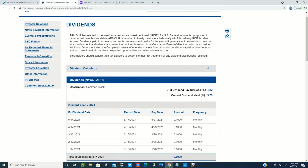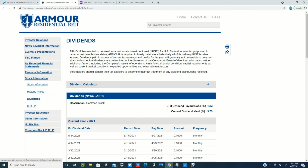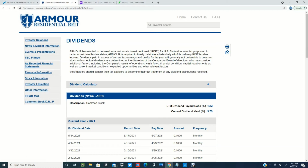So there are some people who like the old school, boring fonts, and this is what they want to see. But there is a lot of very valuable information here. If you go to the stock information, you can get historic prices, dividends, the DRIP. You can go to as much financial information, any information that you want on a stock. When you go to their website, you can have it right here. Everything is here, but I don't like looking at it.